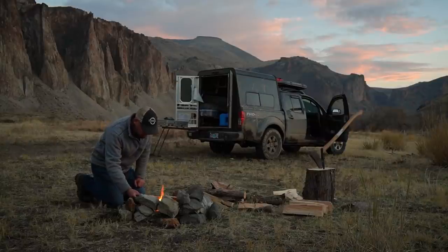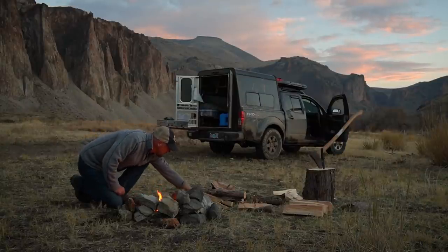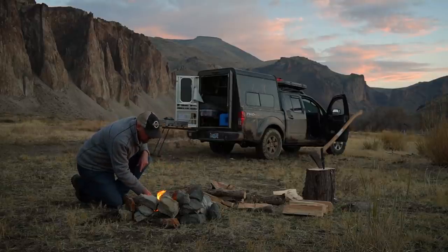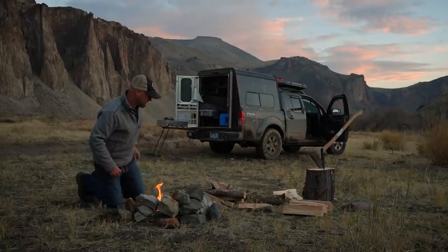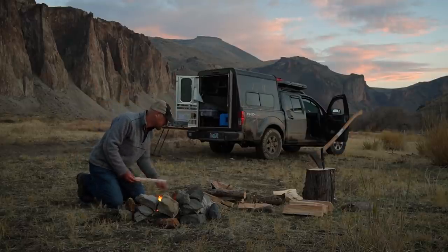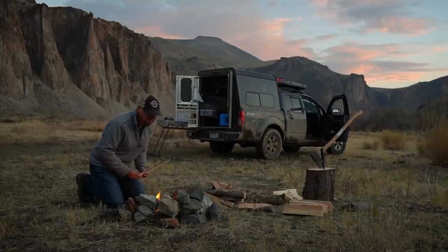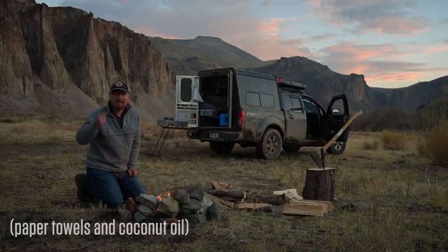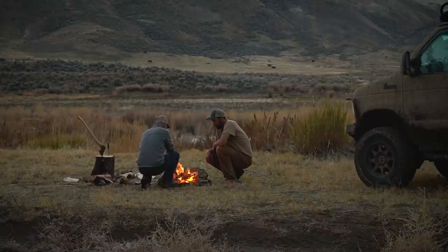Yeah, but I do usually carry coconut oil. I have some in the truck. Yeah. Well, the coconut oil will keep it burning for a long time to get the fire started. So it's a quick fire starter with two things that you probably already have on the vehicle. No, I wouldn't have thought of that, but that's a good thing to have in my back pocket, if I remember.